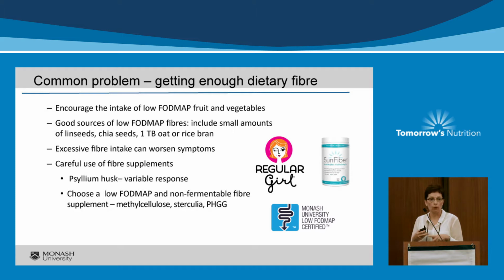You need to try and go for a low FODMAP fibre supplement that is also not rapidly fermented, the slowly fermentable ones, which are methylcellulose, sterculia, and PHGG. And of course we have a little certification program, so we are testing not only foods but also fibre supplements to identify those that would be low FODMAP and possibly suitable. We're very pleased to see Regular Girl here and Sunfiber, and they are low FODMAP, so they're certainly something you can explore with your patients, and they have a booth here, so go in and check them out.